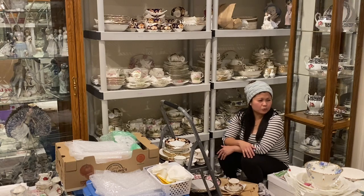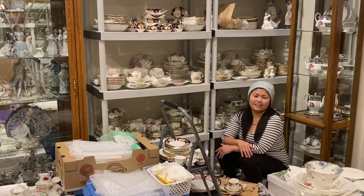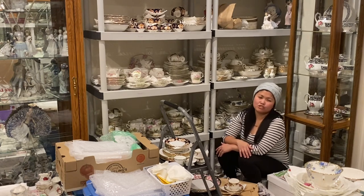I think I do have Wedgwood and Coalport. I do have some Coalport pieces too.